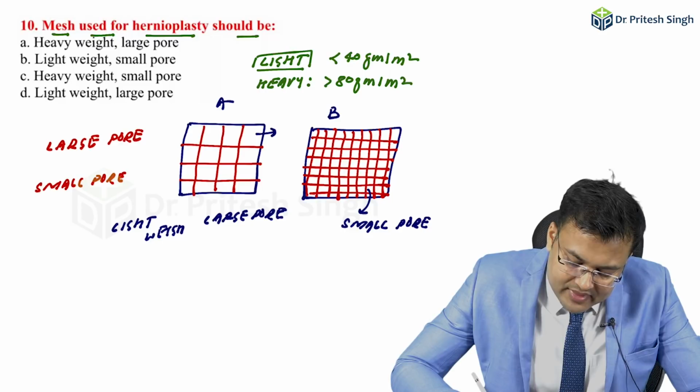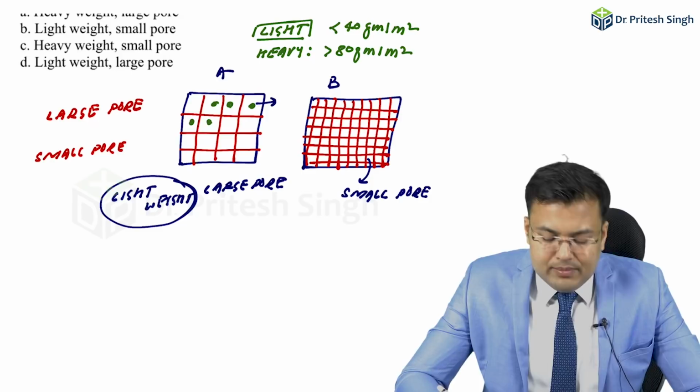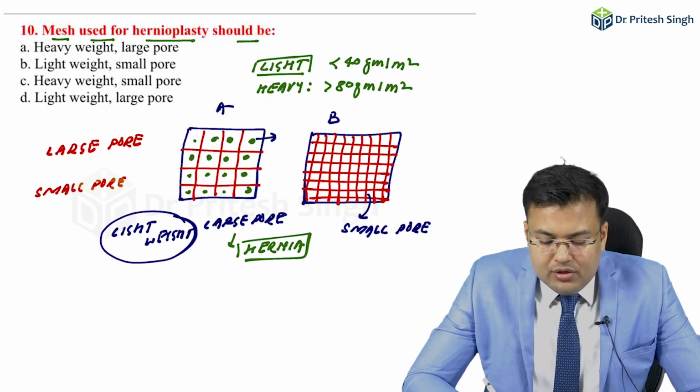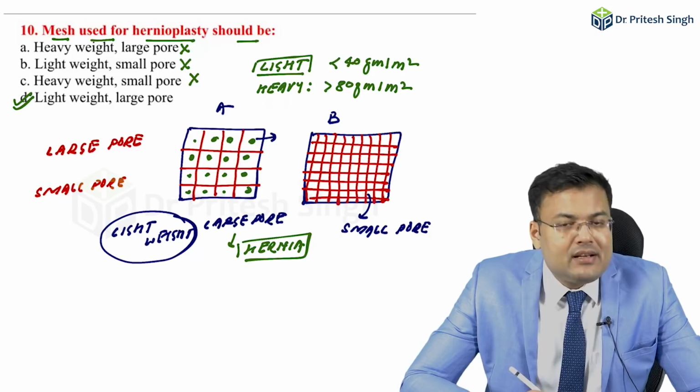Clear? So why are these lightweight large pore meshes preferred? Because there is ingrowth of tissue, so there is better tissue integration, and there is less shrinkage. That's why lightweight large pore meshes are preferred in hernia surgery. Clear? So the mesh used for hernioplasty should be heavyweight large pore, lightweight small pore, heavyweight small pore, or lightweight large pore? It is lightweight large pore. Now see what's written in Bailey.